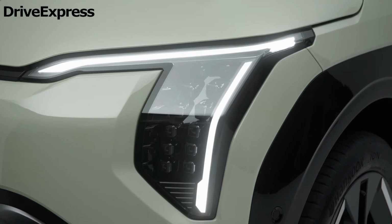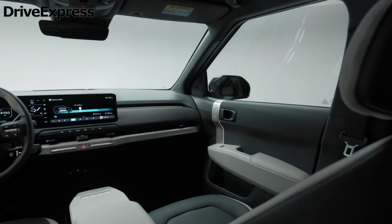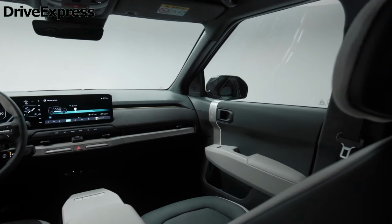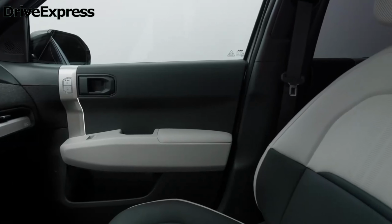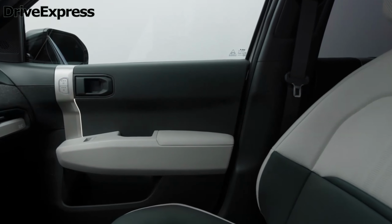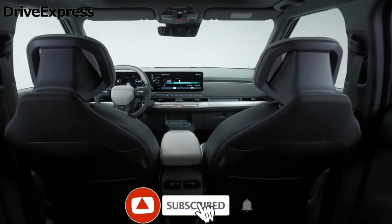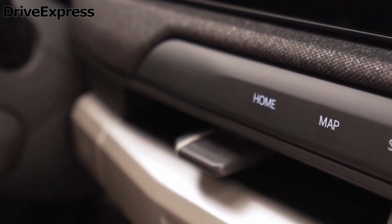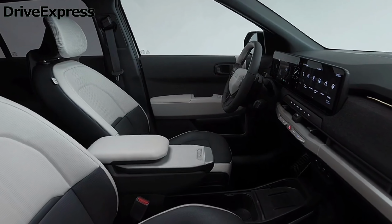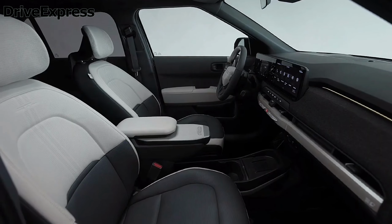Looking ahead, the lineup will expand with the introduction of a performance-focused Kia EV3 GT, featuring power enhancements and chassis upgrades. The Kia EV3 will debut in its home market of Korea this July, followed by launches in Europe and the UK in the second half of 2024. It's also confirmed for release in North America, where it's anticipated to arrive in late 2025 or early 2026, starting from around $30,000 to $35,000. Following its launch, Kia plans to introduce the EV4 sedan and a smaller EV2 crossover for the European market.